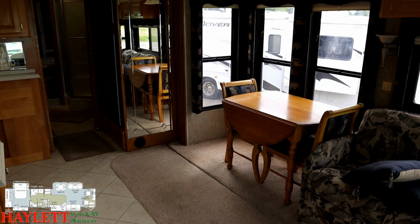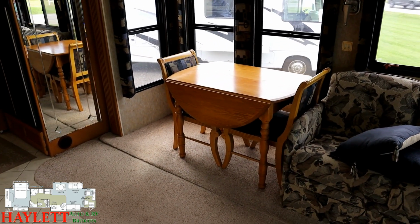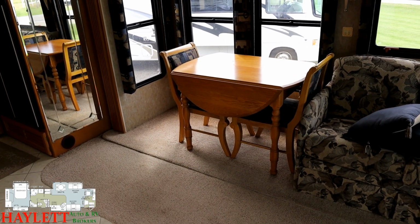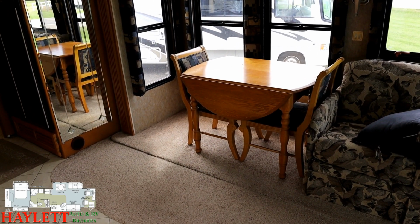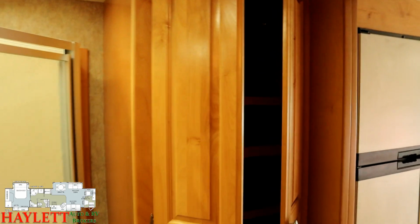Now this table is a true freestanding. It's very, very residential in nature. The table can move around, the chairs can move around, and there's a pair of fold-away guest chairs in the rear closet that you'll get to see. Jumping through that door here into the walk-through mid-bath.